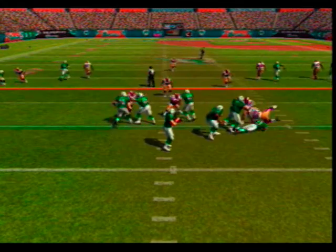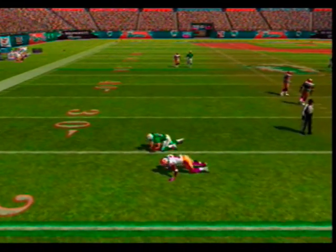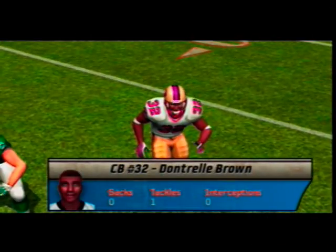Out of the gun. Dropping back. Under pressure. Throws it. Brown is there on the stop. Watch this hit. He gets his helmet right under his chin, and wham, he takes him straight to the turf.